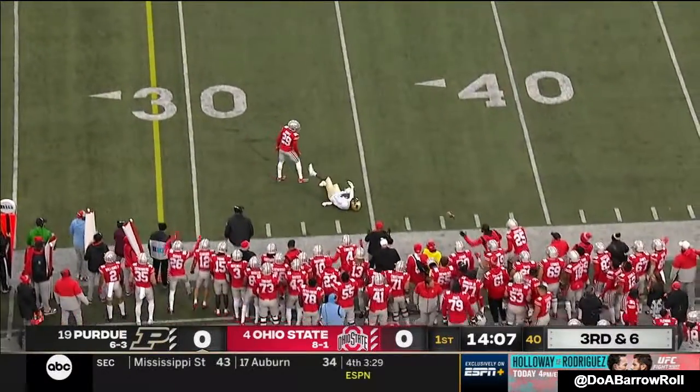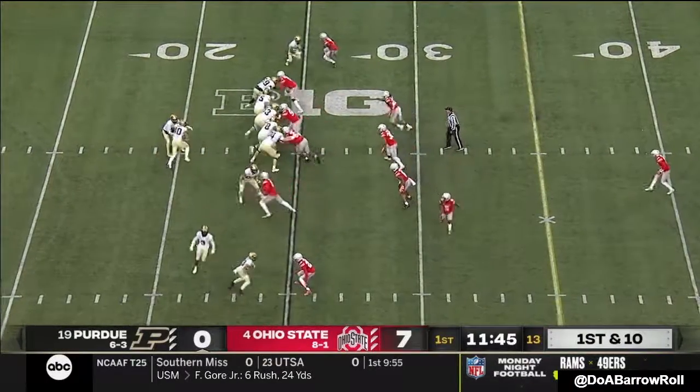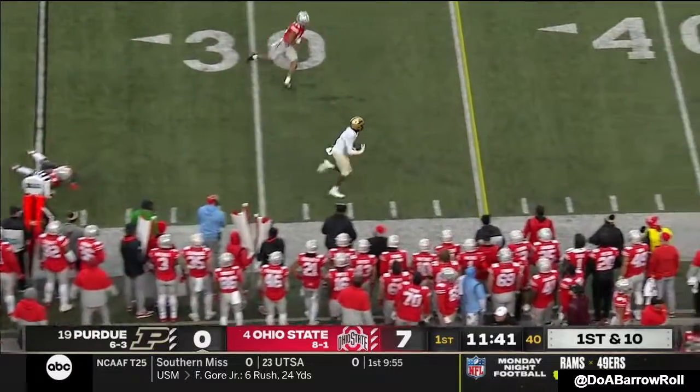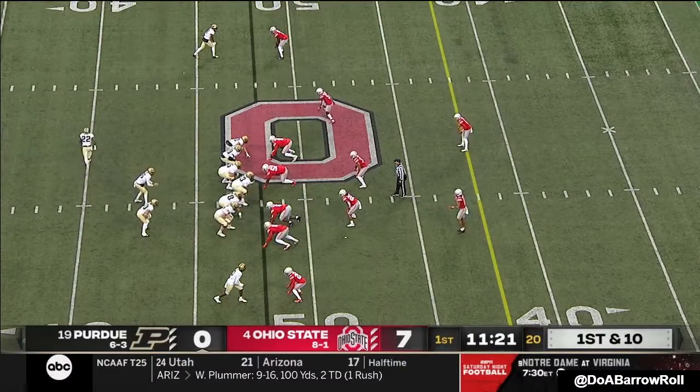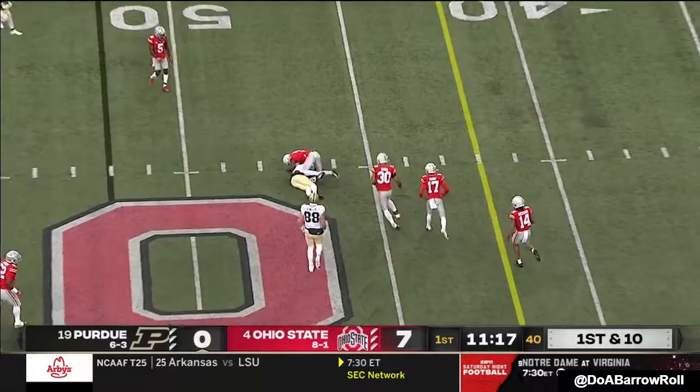3rd and 6, quickly to the... As he tries to put it together, another brilliant performance against a top-ranked team. Glad to hear that she's doing well today. David Bell breaks free, and Bell will get surgery, and one that he's obviously very, very proud of his mom.